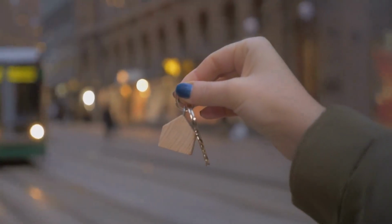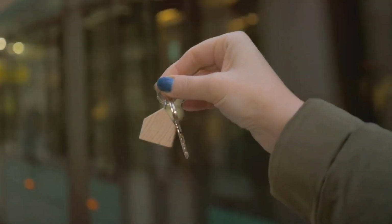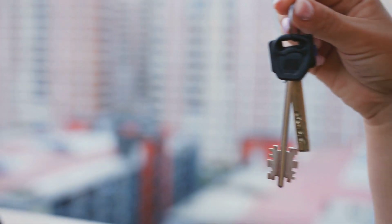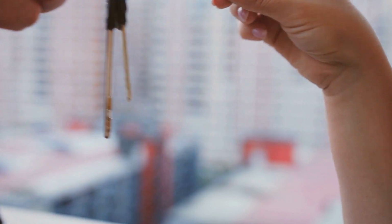Secured loans are also an option. These are loans backed by an asset like a car or home. If you default on the loan, the lender can take the asset to cover the loss. Because there's less risk for the lender, you may be able to get a secured loan even with a low credit score. However, keep in mind that this option comes with its own set of risks.